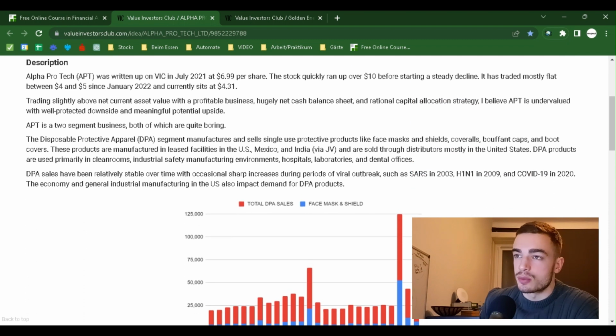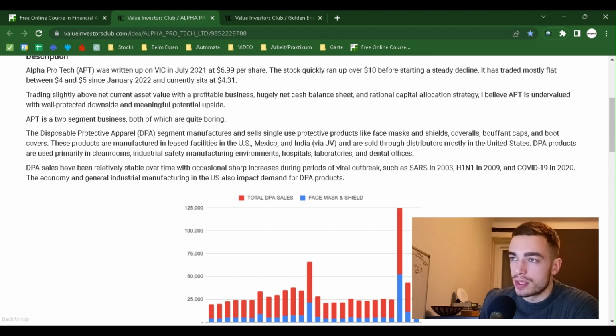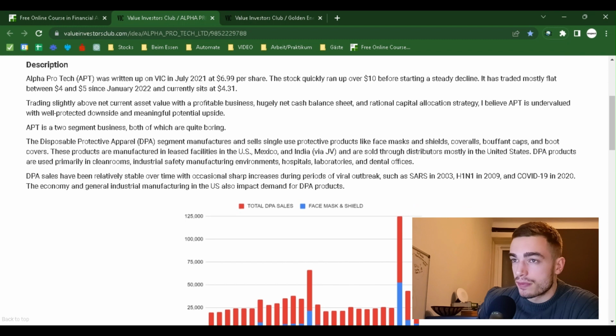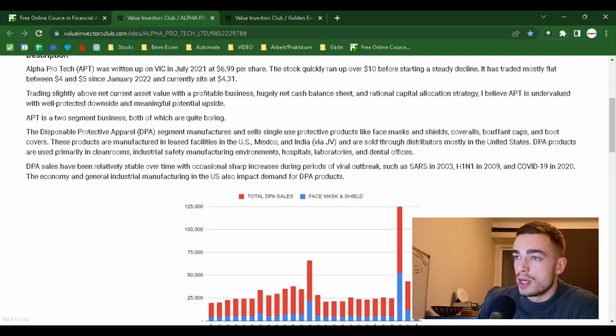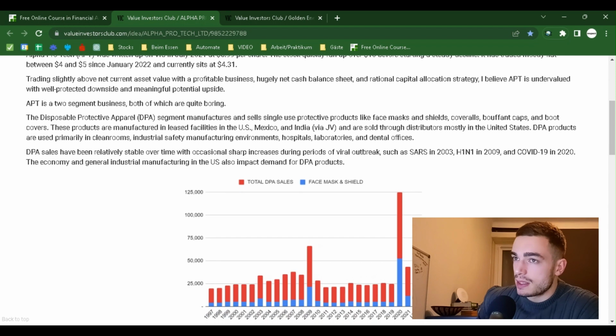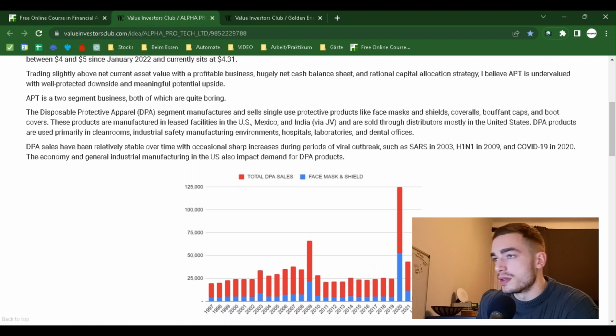Description: Alpha Pro Tech (APT) was written up on VIC in July 2021 at $6.99 per share. The stock quickly ran up over $10 before starting a steady decline. It has traded mostly flat between $4 and $5 since January 2022 and currently sits at $4.31. Trading slightly above net current asset value with a profitable business, hugely net cash balance sheet, and rational capital allocation strategy, I believe APT is undervalued with a well protected downside and meaningful potential upside.